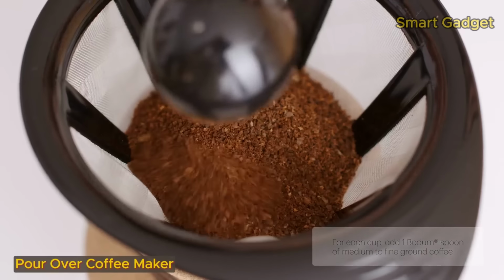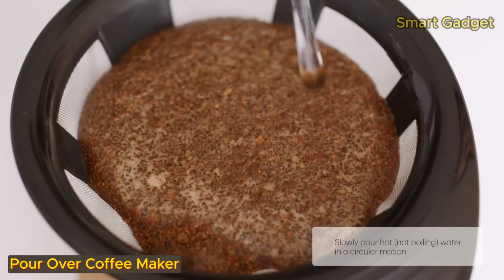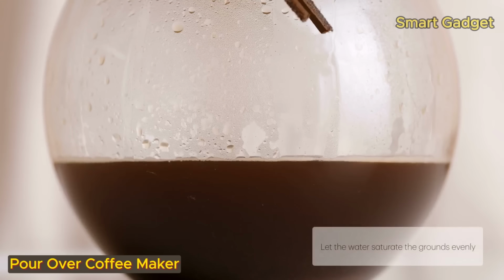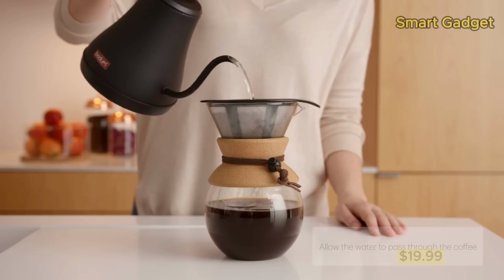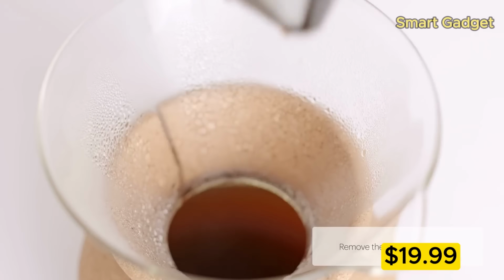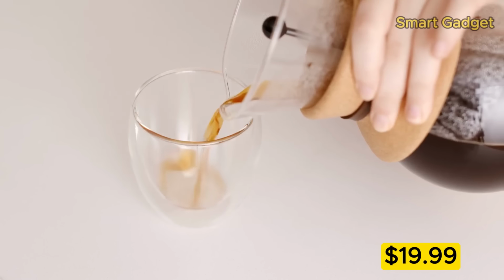For slow mornings or when you want to enjoy coffee with a bit more intention, a pour-over maker like this brings a simple, hands-on experience to your routine. It helps highlight richer flavors while giving you control over each brew, whether you're starting your day or taking a quiet break. The reusable filter also cuts down on waste, which is a nice bonus. One thing to note is it takes a bit more time and attention compared to automatic machines. Still, if you enjoy the process as much as the coffee itself, it's definitely worth trying.